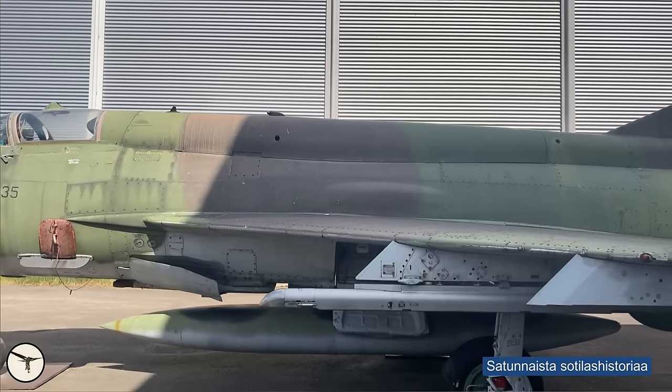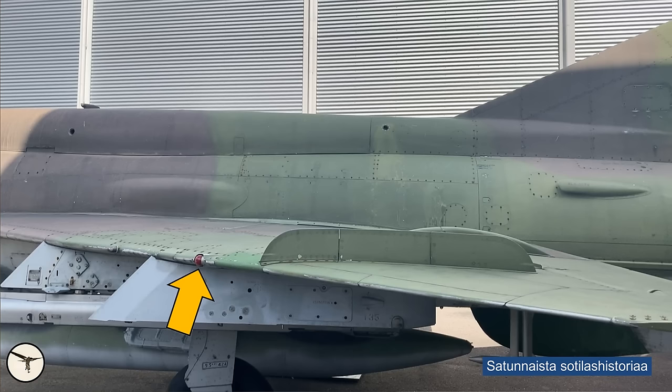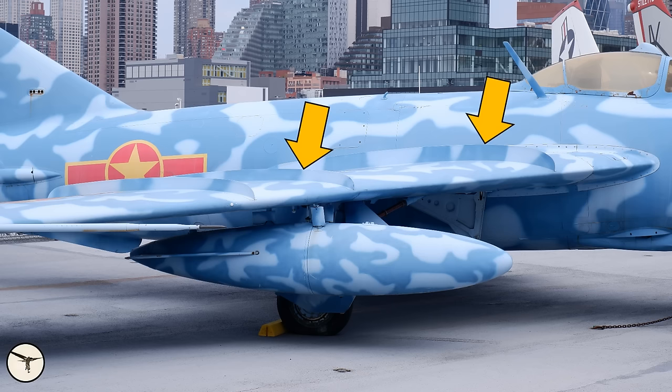The leading edge of the wing is a straight line. Here is a navigation light. This fence straightens the airflow over the wing, especially at high angle of attack. The MiG-21 has one fence on each wing. The MiG-17 has three.